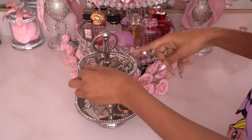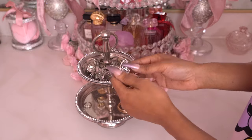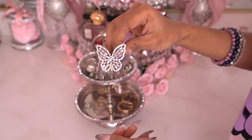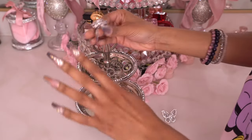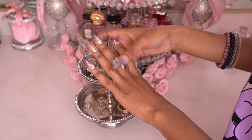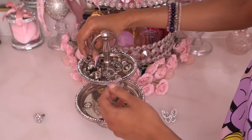So here's a little tray, and it has tons of rings on the top. I have this butterfly ring. I love this ring, and I think I have a few more wears out of it, so I'm gonna say keep. This ring, it doesn't really fit me, so I'm gonna let that one go.